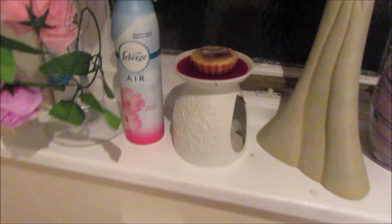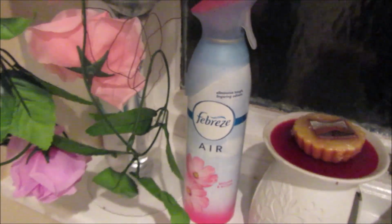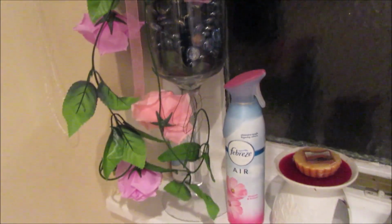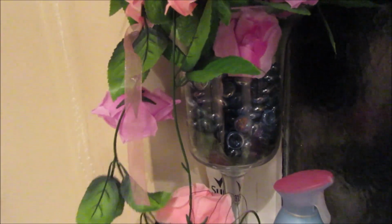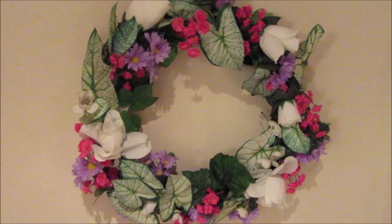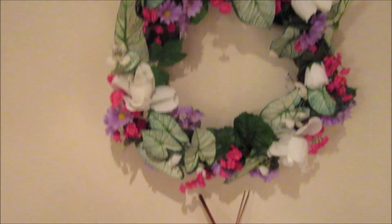I've got my Yankee Candle burner, one of them, I've got two of these, in here. Of course Febreze, everybody knows why. Then this vase and the flowers that were on it were from our wedding. We had these flowers around the gazebo and on the top table, and we also had that vase on the top table. Then over here we have this wreath that my mum made for my wedding, so again that's another piece from the wedding.